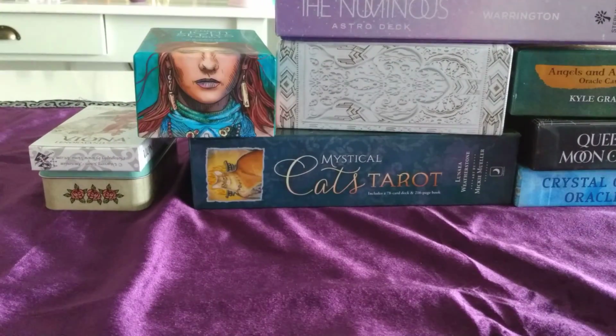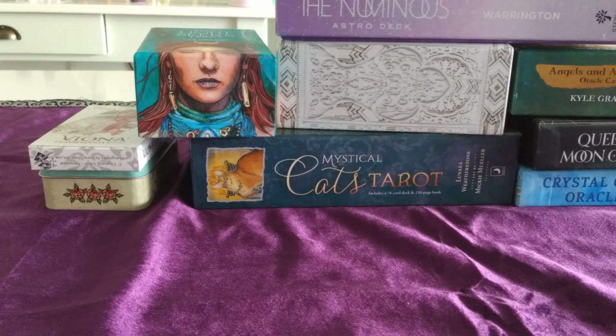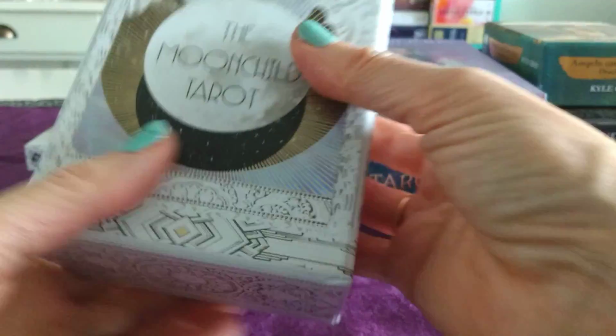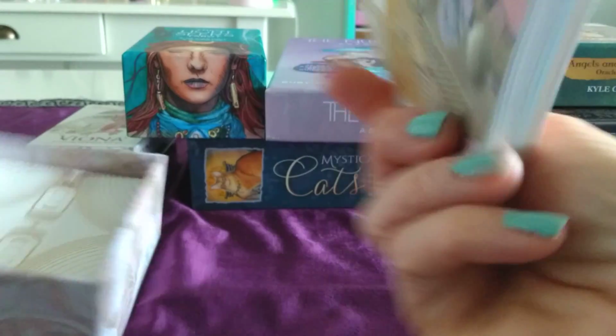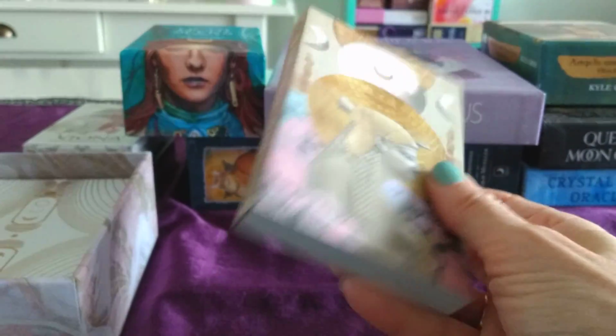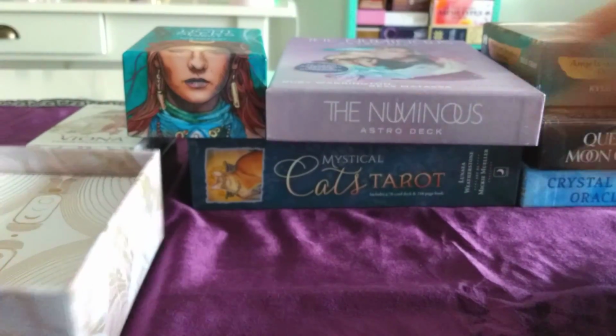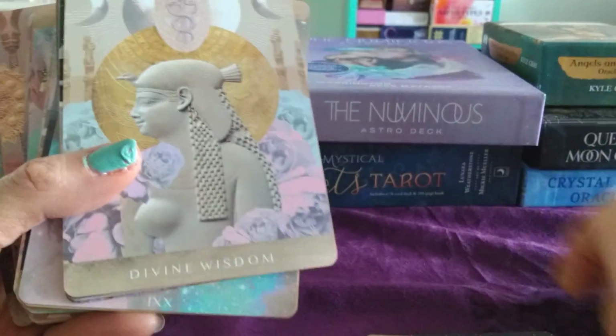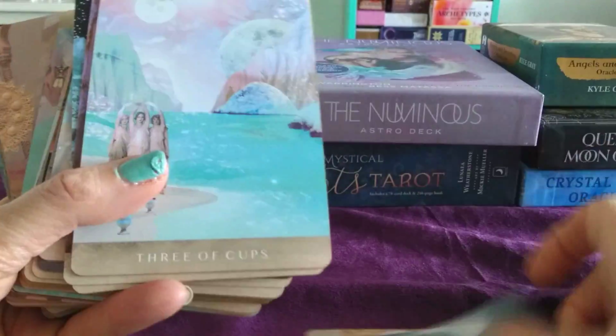Okay, that was the She-Wolf Tarot. The third deck I'm going to show you is the Moonchild Tarot, with also a beautiful little guidebook. The back has gilding. And most people know this deck, I believe. So I will go fast through the cards.